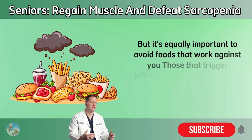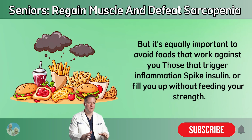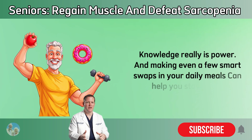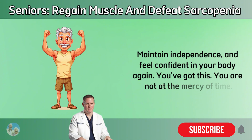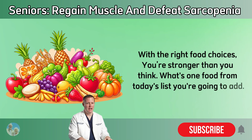But it's equally important to avoid foods that work against you, those that trigger inflammation, spike insulin, or fill you up without feeding your strength. Knowledge really is power, and making even a few smart swaps in your daily meals can help you stay active, maintain independence, and feel confident in your body again. You've got this. You are not at the mercy of time. With the right food choices, you're stronger than you think.